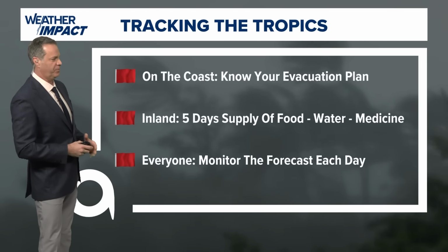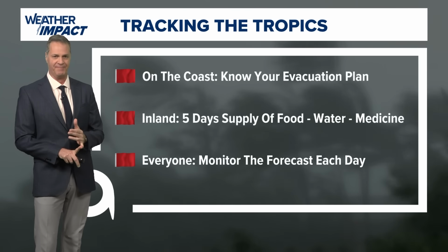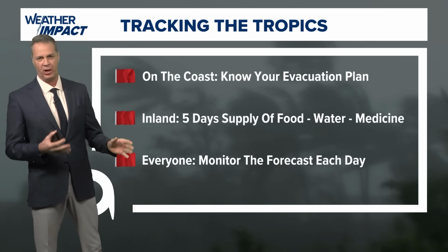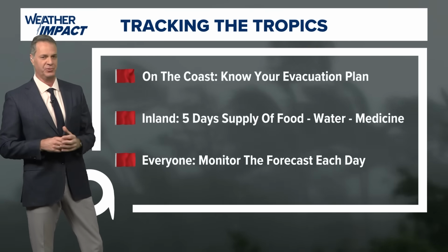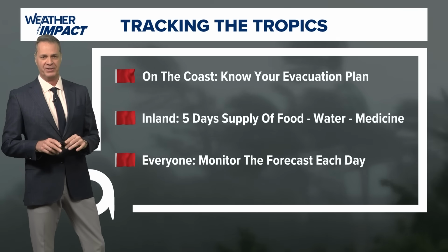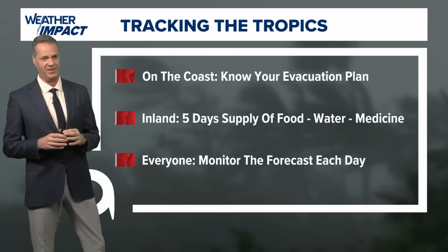And just monitor the forecast. During hurricane season, you should watch the weather at least once a day. When we've got a system like this, it's best to watch twice a day so nobody gets caught off guard, just in case the system does decide to bring more impacts to the upper Texas coast. That's where we stand right now. We'll continue to monitor and keep you posted through the week as we watch the tropics very carefully for the next 5 to 7 days.